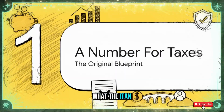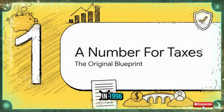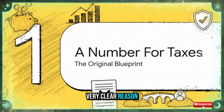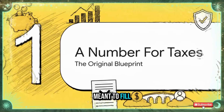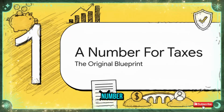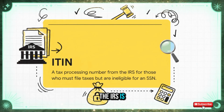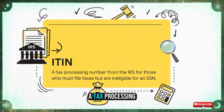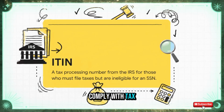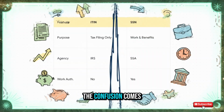To really get what the ITIN is all about, we have to rewind back to its original blueprint in 1996. The Treasury Department created it for one and only one very clear reason: to handle taxes. It was just meant to fill a gap for people who had to pay US taxes but couldn't get a Social Security number. And what's really interesting here is how specific they were. The IRS is crystal clear. An ITIN is a tax processing number. Its only official job is to help people comply with tax law. That's it. Period.